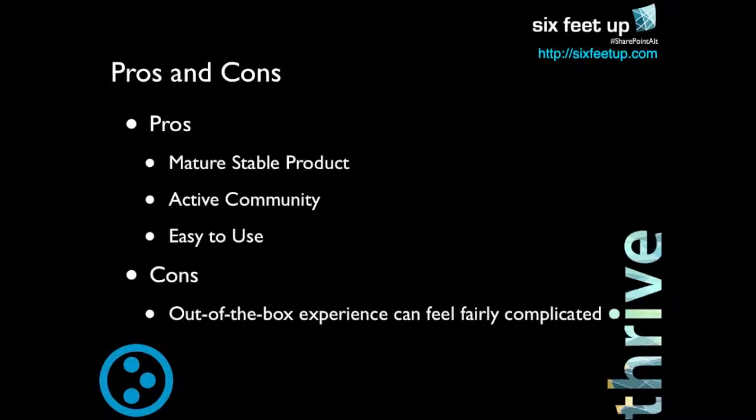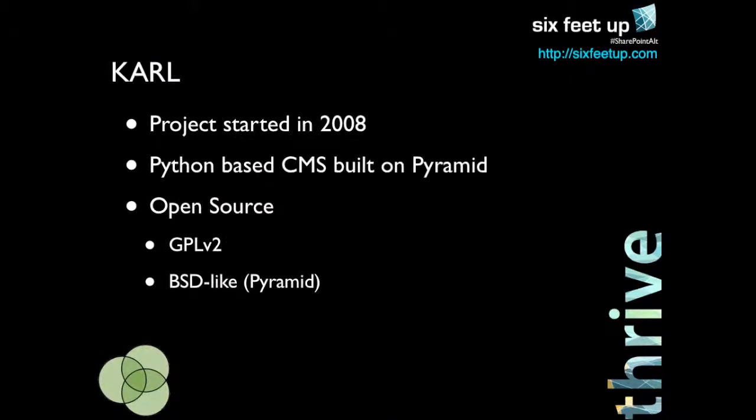Now, one of the downsides may be that the out-of-the-box experience can be fairly complicated. With any kind of CMS, you have just got lots of machinery and mechanics going on behind the scenes. There's lots of knobs and tabs and drop-down menus, just due to the sophistication of a content management type product. The next thing I actually want to cover is going to be more of a knowledge management tool. This is the new one called Karl.